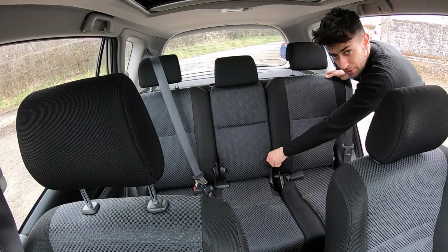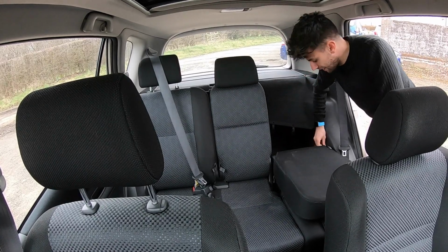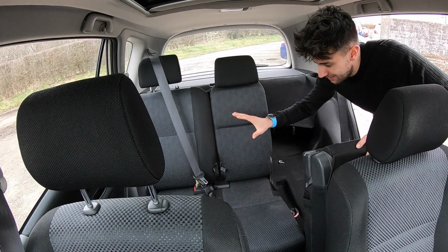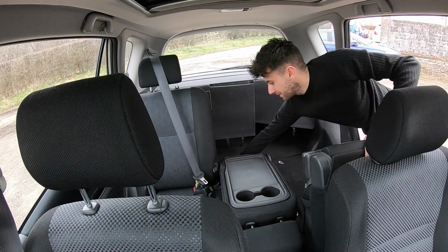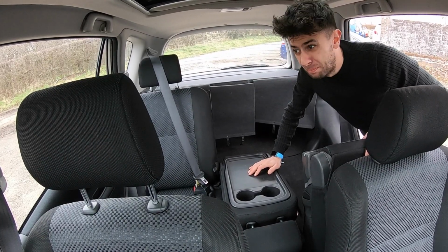Now these are folded with a pull cord. Flipped up with a pull tab. And you can remove them. But this is all one piece. You can flip this down and use it as a cup holder and a tray between the front seats, but when it comes to removing it, it's still attached to that one, and it weighs a bloody ton.